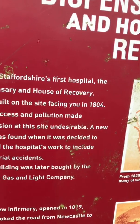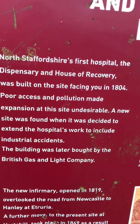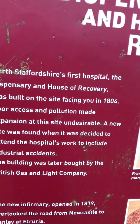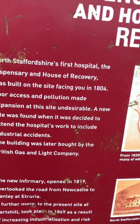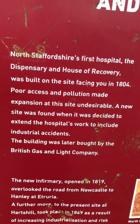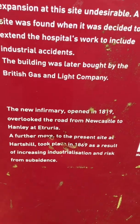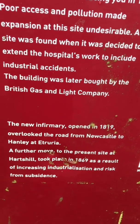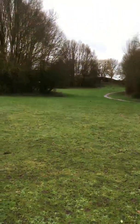Here's some local information if you can read it. There we go. This apparently used to be the first hospital in 1804. It used to be called North Staffordshire's first hospital, called the Dispensary and House of Recovery. It was here in 1804 on this site. The new infirmary opened in 1819. There we are. You just happened to be on while I'm by some history.